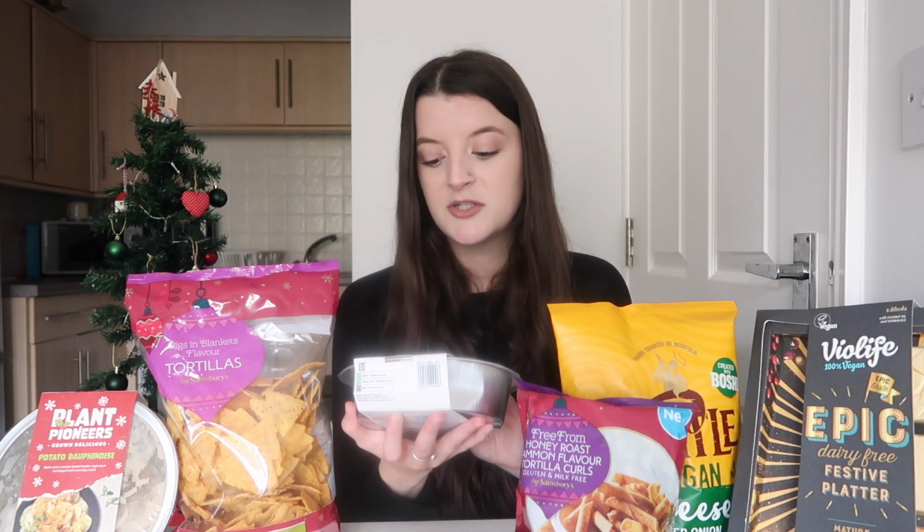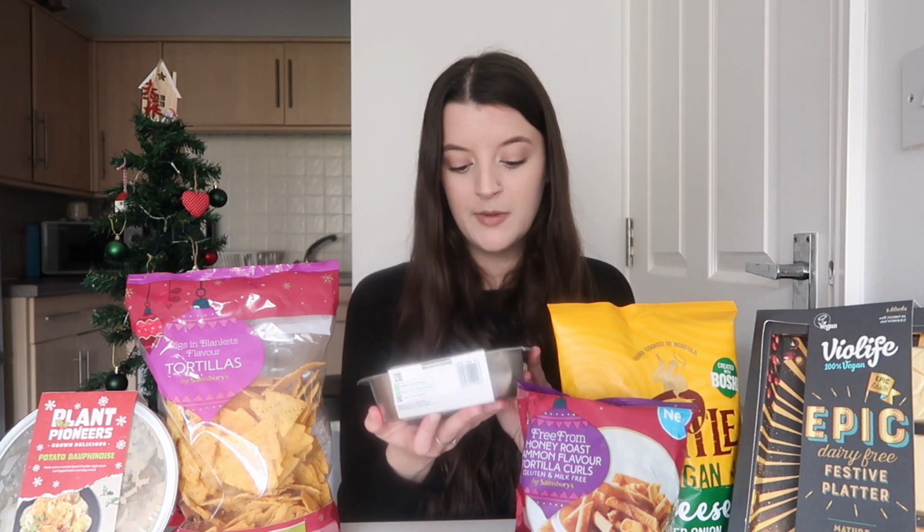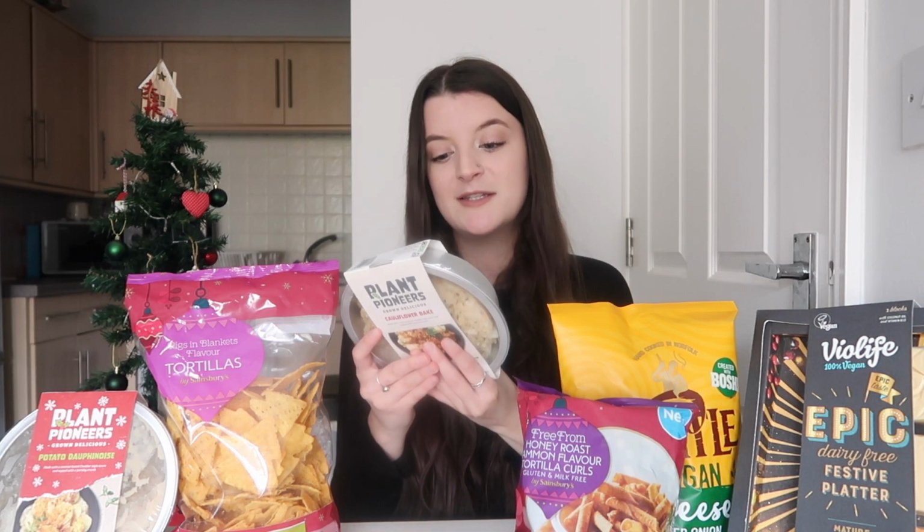But in terms of the sides that I did pick up, the first one was this cauliflower bake. This is made with a coconut-based cheddar style sauce topped with a parsley crumb. I mean, it does look really lovely. I am a big fan of cauliflower cheese. If you've seen my making Christmas dinner video, I made one in that, and I will say a homemade one is always great. But I thought I would give this a try as an alternative. It's literally as easy as just shoving this in the oven, so if you're the kind of person that doesn't want to cook on Christmas Day and would rather put some things in the oven, this could be a really good option.